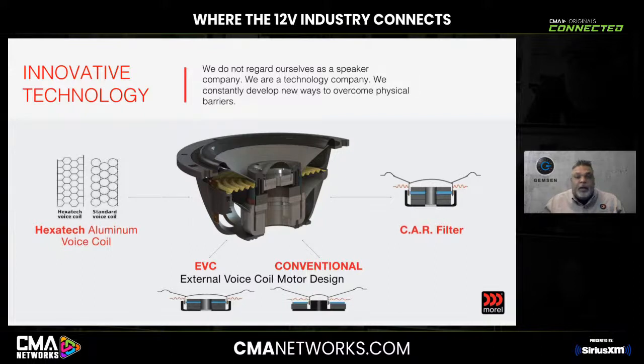And on top of that, we're using aluminum. Aluminum is a little bit more forgiving than copper is, and aluminum will handle transient spikes of higher power. Let's be honest, when we're listening to music, sometimes there's a lot of attack, there's cymbals or something that may come in that's driving a lot of power to these speakers. And sometimes speakers break, but aluminum does a better job of handling that type of power and those type of transients. So it's another benefit to aluminum voice coils and Hexatec.